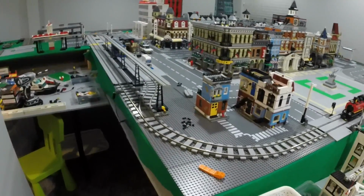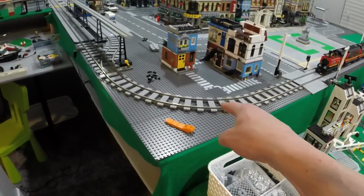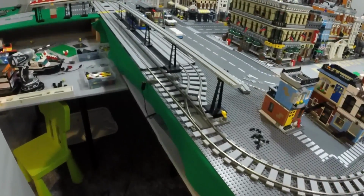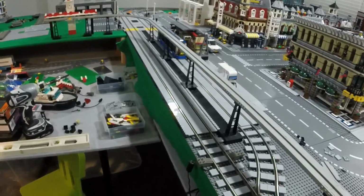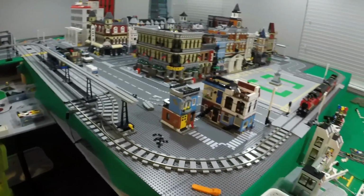All right. Well, yeah. Again, let me know the feedback on this. I appreciate your feedback, but I definitely think I'm going to keep it like this for now. And again, you know what's going to happen is when the city is done, I'm going to rebuild it all. That's just kind of how you do it.